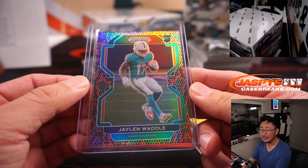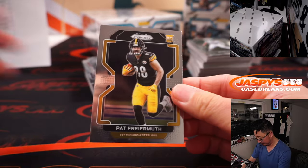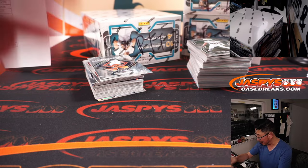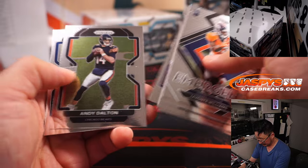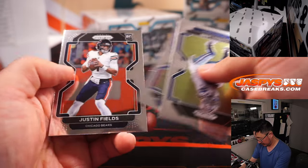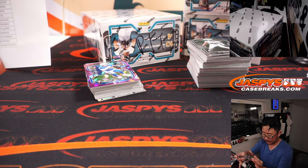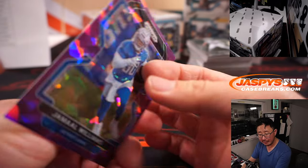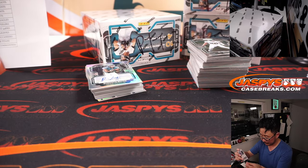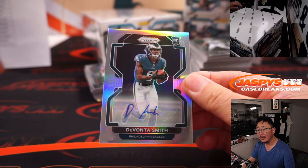That is nice. If it was out of five and under, definitely would have gotten a train hit, a train whistle. Justin Fields rookie card for Ryan. Jamal Williams to 225, purple cracked ice for Nick. And the first auto of the box is Devonta Smith, rookie autograph.